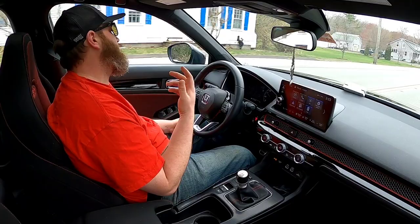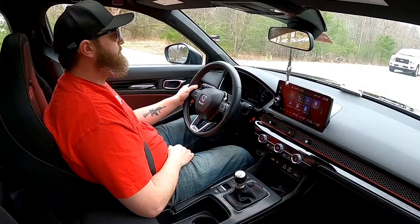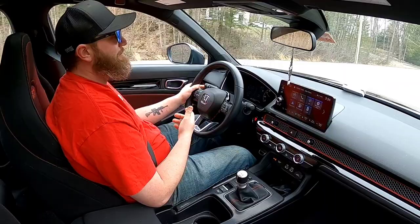Now, with all my spirited driving around town and my 20-minute drive to work every day on the highway and stuff like that, I have managed, out of the 2,329.1 miles I've put on this car, I am averaging 35.4 miles per gallon over the life of the 3 weeks I've had the car, which is freaking phenomenal, considering it's not a hybrid.